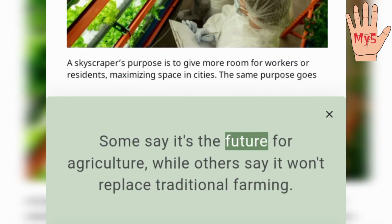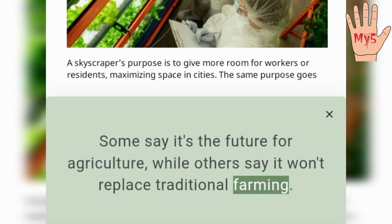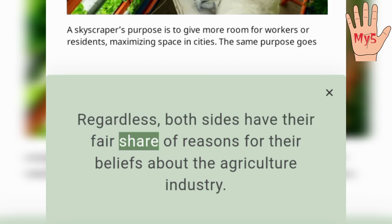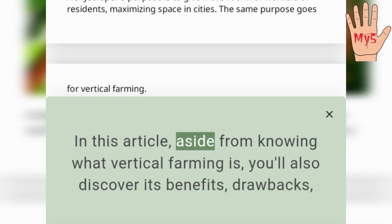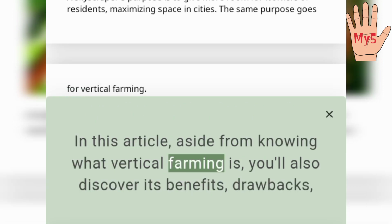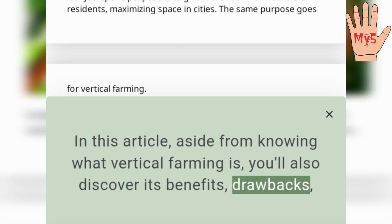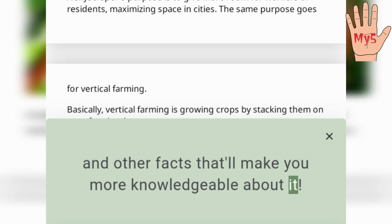Some say it's the future for agriculture, while others say it won't replace traditional farming. Regardless, both sides have their fair share of reasons for their beliefs about the agriculture industry. In this article, aside from knowing what vertical farming is, you'll also discover its benefits, drawbacks, and other facts that'll make you more knowledgeable about it.